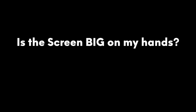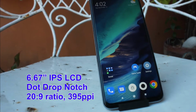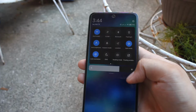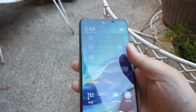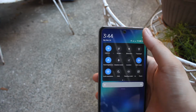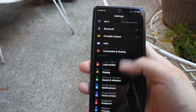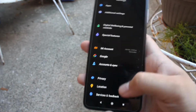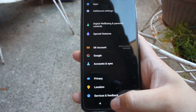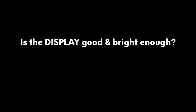Is the screen big on my hand? The answer is yes. At 6.67-inch IPS LCD display with a 20:9 aspect ratio, it's already in the huge phone size category. Even if my hands are medium size, I am still trying to stretch out my thumb at the other side of the phone. So if you want to have a compact phone as your daily driver, this is already out of your radar immediately. Is the display good and bright enough?